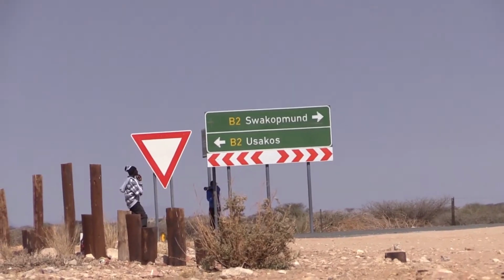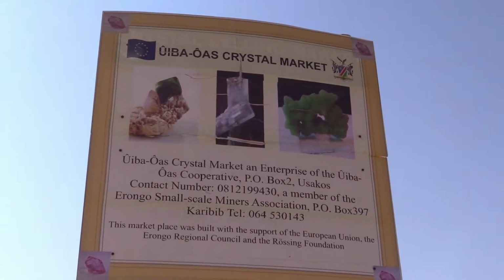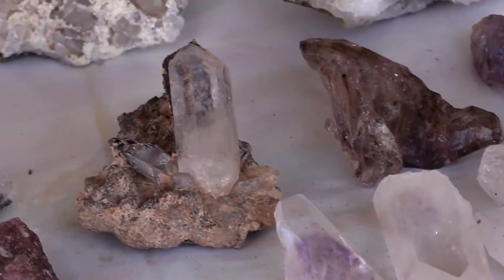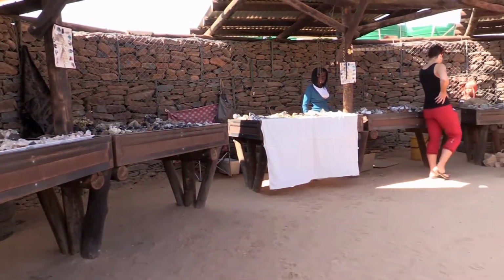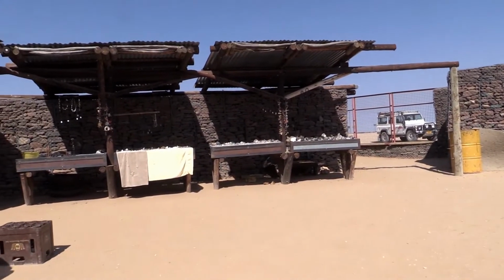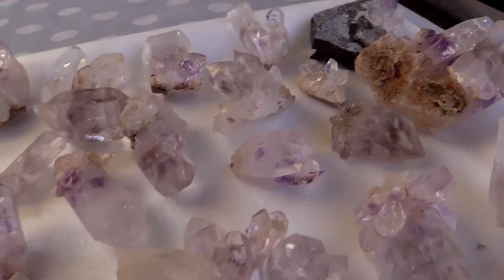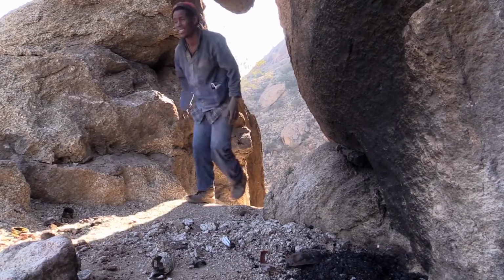The seller tells us of an even larger market outside of Usakos. All rock crystals from the region are displayed here. It is unbelievable that we expect to pay only an average of 1.50 euros per stone. A little depressed about this evidence, we return to the mountain and talk to Epson.